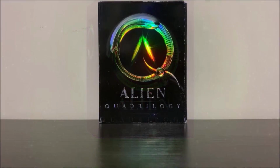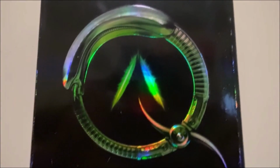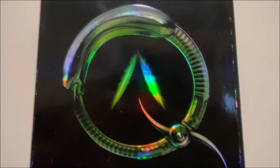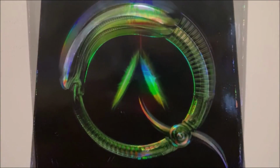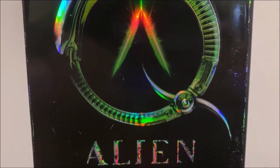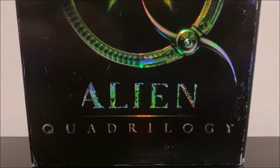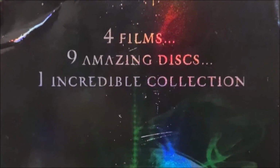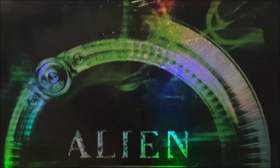It comes in a box set, of course. On the cover, there's a Giger-esque Ouroboros-like symbol, where we can recognize the unmistakable image of an alien head, and inside, the letter A, reminiscent of the hieroglyphic way it appeared in the credits of the original film. On the bottom, it bears the title Alien Quadrilogy. It's a simple but elegant cover. I really like it. On the rim it proclaims 4 films, 9 amazing discs, 1 incredible collection.